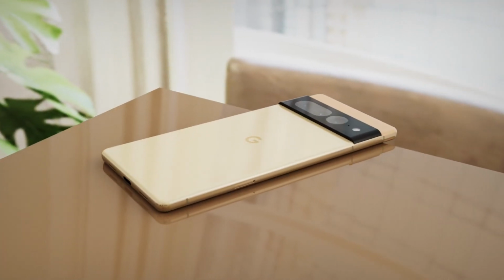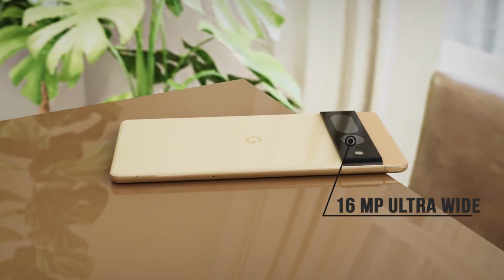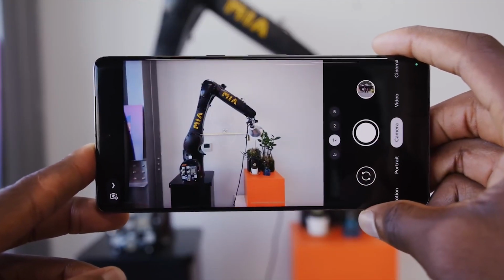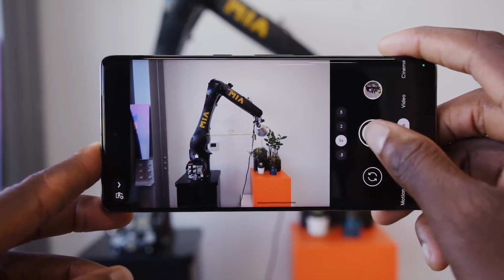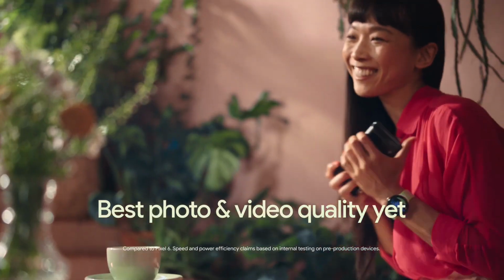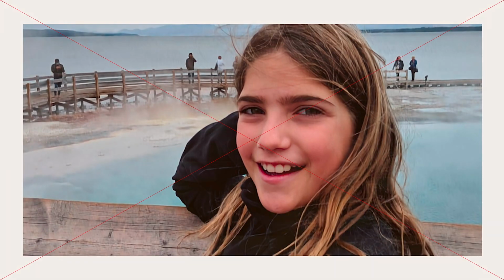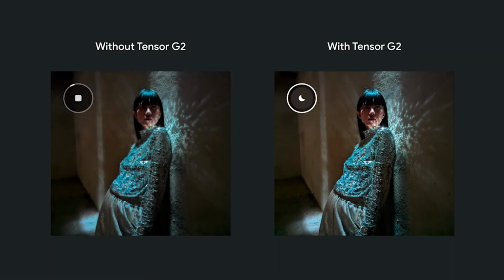On the back of the phones, you'll find a 12.2 megapixel primary camera and a 16 megapixel ultra-wide angle lens. The primary camera has a large 1.4 micron pixel size, which is basically tech speak for this thing captures a ton of light and detail. It also has optical and electronic image stabilization, which helps you reduce blur and improve low light performance. Translation, your nighttime party pics are still gonna look crystal clear.